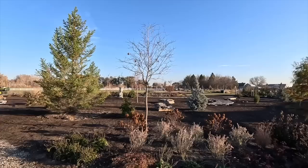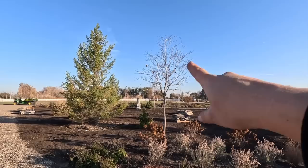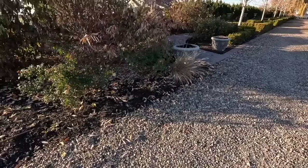Here's a look from this angle. So you can see the blue spruce. This is a forest pansy redbud, so it has kind of a purple leaf color, and then the green. So nice. Okay, pots on the west side. I put 50 Amazing Grace tulips in each one of these containers.